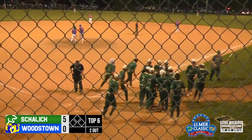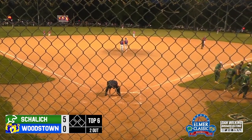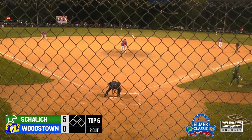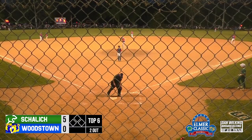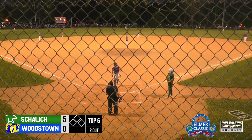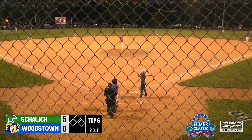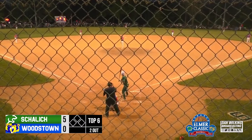A big boom behind home plate. 5-0. And it depends on where it landed, but the ball literally could have gone into the next town. It did. A big swing of the bat there for Ricky Watt. He was late on the first pitch fastball, got the same pitch on the inside part of the plate, got it on time, extended his hands through the zone, and sent a deep drive out to left center field. And Schalick gets another couple runs up on the board. They lead 5-0 here over Woodstown.